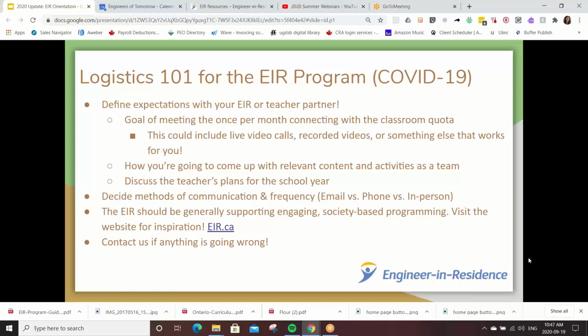And then please, I can't stress this enough, you need to let us know if something is going wrong or unexpected, or if you're just not sure of something. There's 200 of you engineers and 200 of you teachers, and there's only a few of us. So I can't see what's going on at all times. And so I need you to tell me if there's something unusual that's happening.